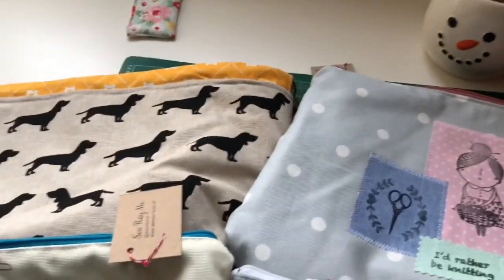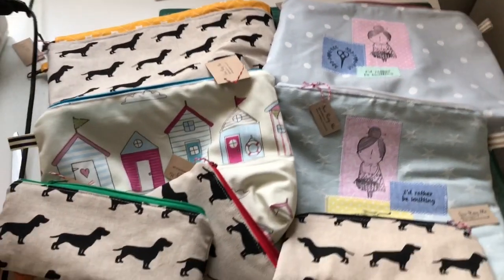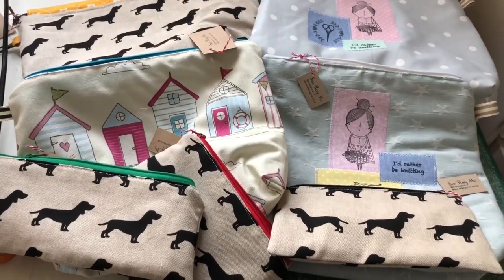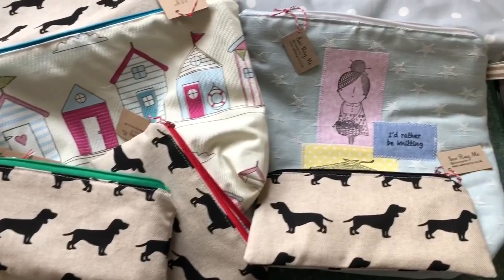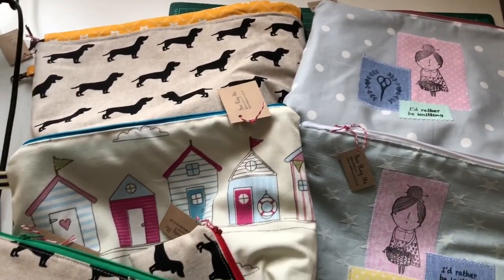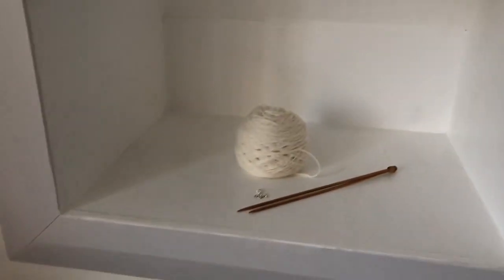Back upstairs now with my cup of tea, which I nearly forgot about because I came back upstairs and started doing a load of stuff. It was freezing outside, so I'm glad to get home. What I'm going to do now is quickly, while it's still light, take some photos of these bags, these products. I haven't yet got them in my Etsy shop, so I need to get some photos taken and then I can get them online.